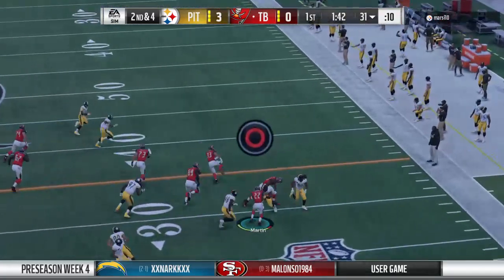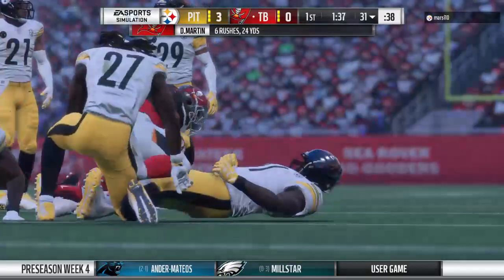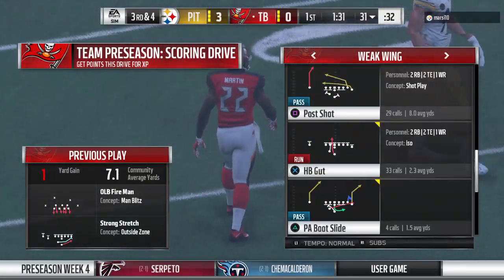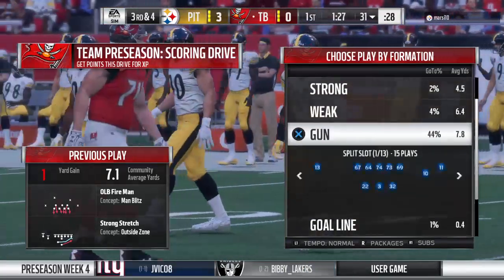Again, it's Martin. It'll only be a gain of a yard, and it sets up a 3rd down and 4 now. Nice job there defensively on 3rd down. Not only did they string the play out, but they didn't allow any room for a cutback. Really well organized on the defensive side.